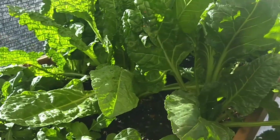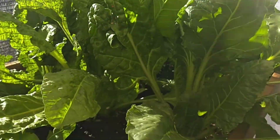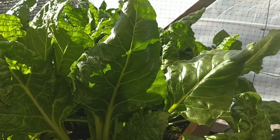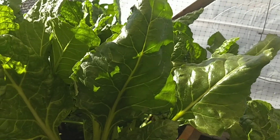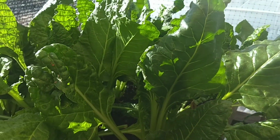So here is the Swiss chard. Also still looking amazing. Gotta make a dish out of this here. Time to harvest some.